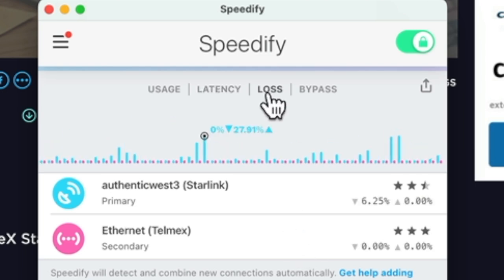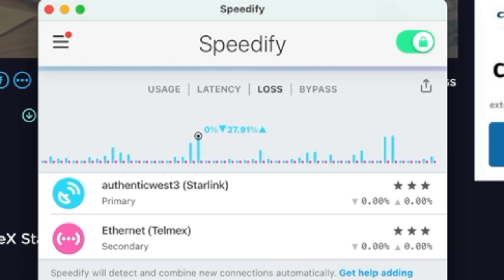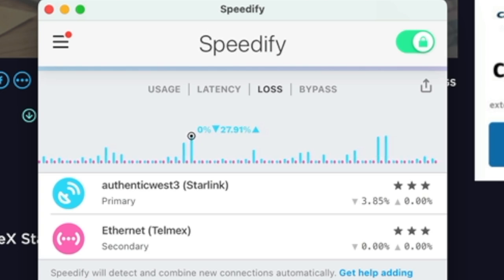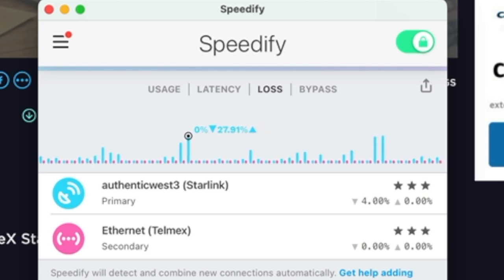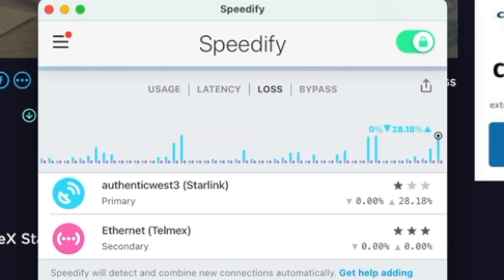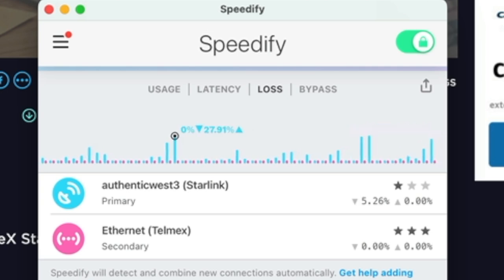Now let's also go to loss. So this is what percentage of that stuff that you sent out to the internet didn't make it back? And like I said, I'm not a computer guy. I was an IT guy like 20 some years ago, but this is where I can use help from someone like you. If you're watching and you want to help, reach out. I'd love to hear from you.